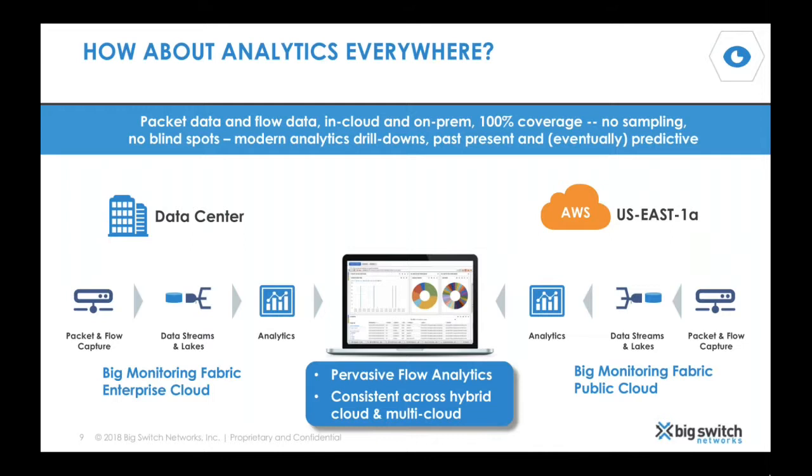And analytics is both like flow management, packet recording, time machines, and some of the third-party tools that you would use as well. And we are certainly going to show you a strategy on how you could do all of this.